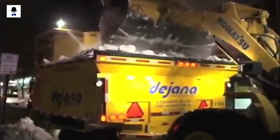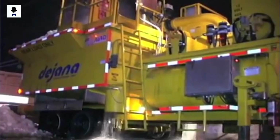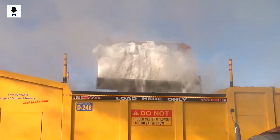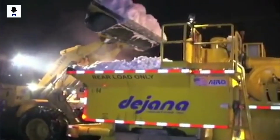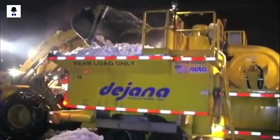With the Aero Snow Melter, you can kiss goodbye to the hassle of snow shoveling and snow clearing. Get it done faster and easier with the Aero Snow Melter. You can rest easy knowing that your property is free from snow and ice.